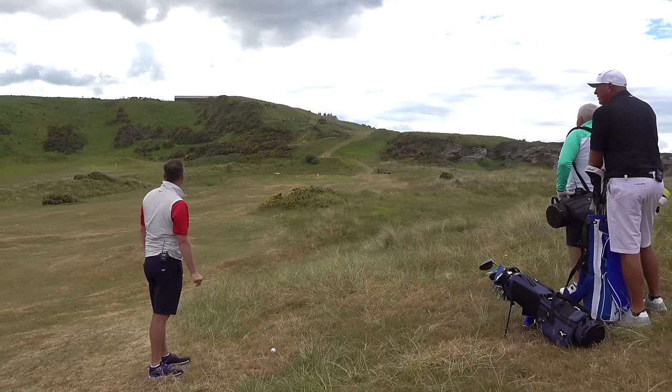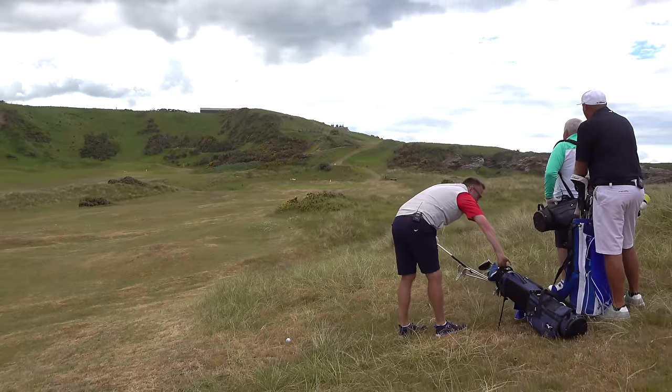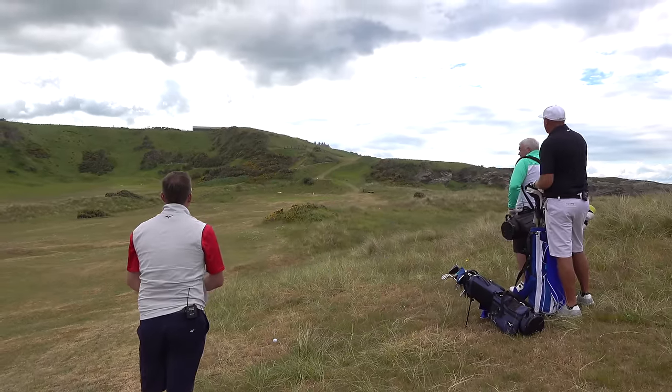I think you've got to fly the green, mate. Looking from here, it's at the front, so 160 will still hit the green, won't it? And you've got a little burn or berm at the back there, mate, that's going to fetch it down.